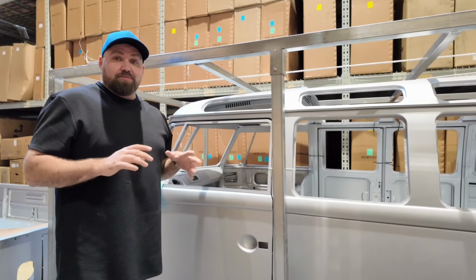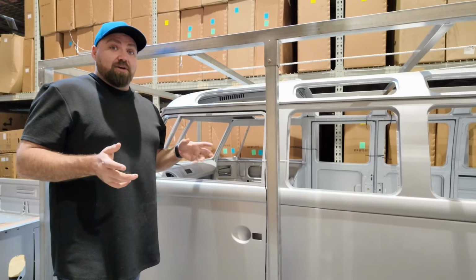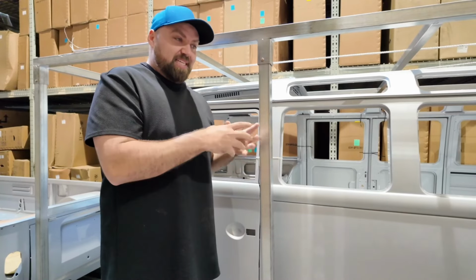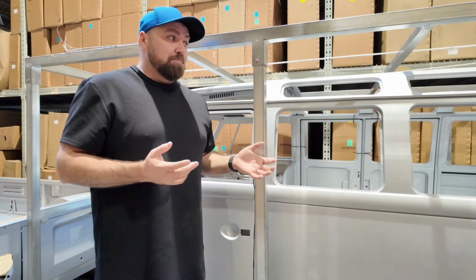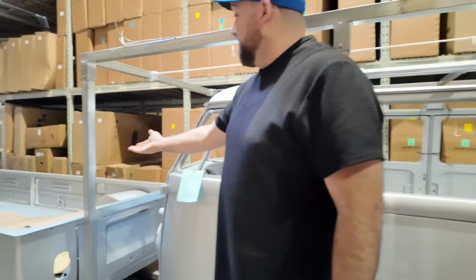But even more so, in the 60s, Porsche had a racing division and needed to get their cars to and from the tracks in style. So they took the Volkswagen Bus truck version and they stretched it. And there weren't many made, but Golden Star makes one.